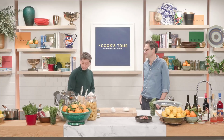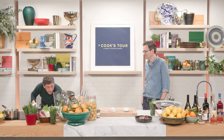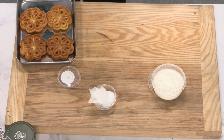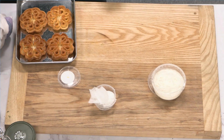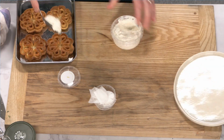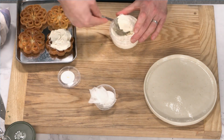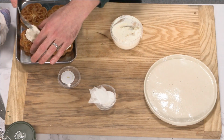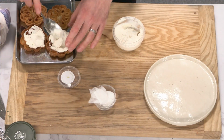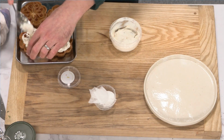Great. All right, so let's take our biscuits out. They've just refreshed. We've got our plate on standby, and a lovely ricotta, spooning it on. What's in the ricotta? Just remind me. It's ricotta, orange zest, and it's sweetened with sugar. So we're just creating sandwiches, basically.